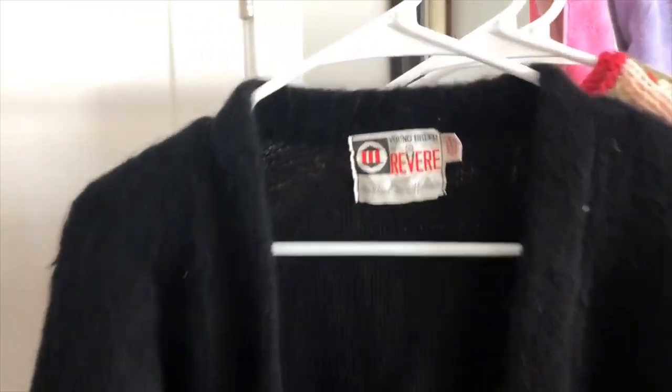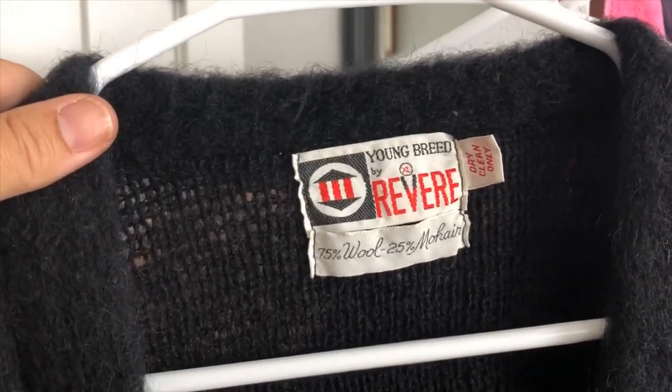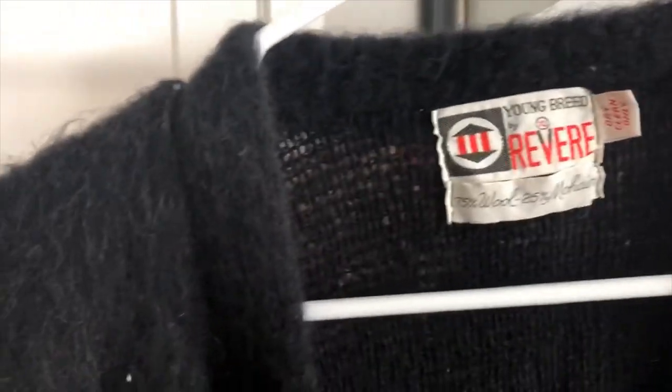Mohair sweater, man's mohair sweater. Kurt Cobain wore one like this in his video he did for MTV, but it was green. But this fuzzy look is popular. It's kind of grungy looking. They always sell. This one's black. Okay.